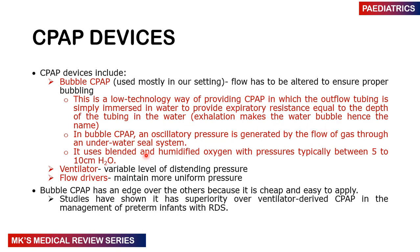Like I said, the bubbling is going to be produced by the flow of the expiration as the child breathes out. I'll show you the setup of how this actually looks. This is the one that I'll go into so much detail on because that's what we have in our setting. It uses blended as well as humidified oxygen with pressures that are typically between 5 to 10 centimeters. But like I said, if you're going past 8, you should make sure that you are informing your consultant, informing your seniors. Then you have a ventilator CPAP, which can have variable levels of descending pressures.